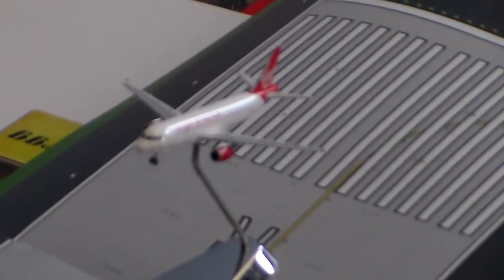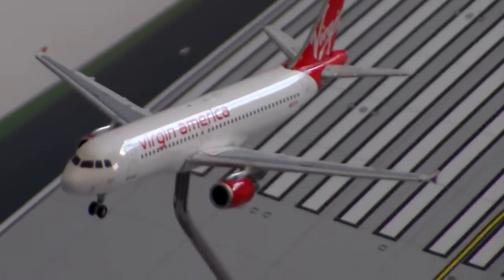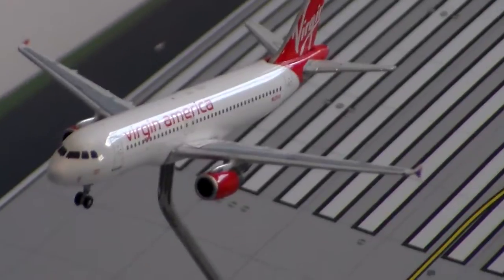Right here on final approach, just about to touch down, we have our Virgin America Airbus A320 on final approach from Los Angeles, and he's going to land in a couple hours. He'll be back out to San Francisco.